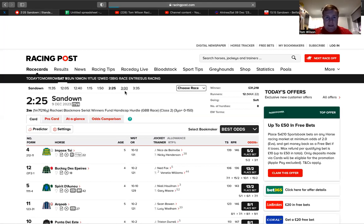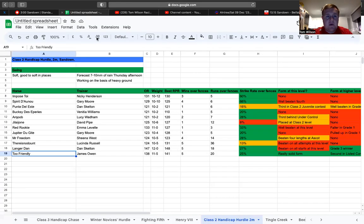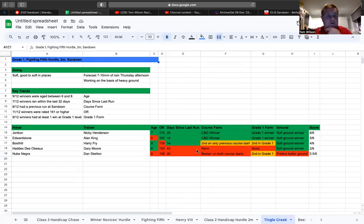And I believe my last selection comes in the Tingle Creek, which again is a market I would be looking at playing in the without. I'd be looking at playing in the without market. Sorry. Again, we've gone through it here. You've got Jonbon, who's obviously a heavy favourite to win, and I think he will win and win well. I hope he does win well.